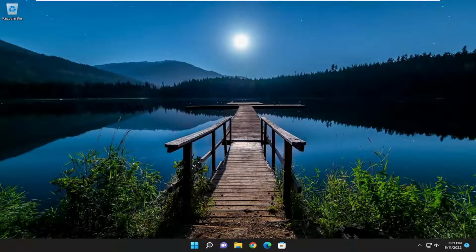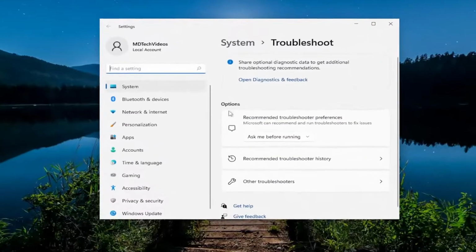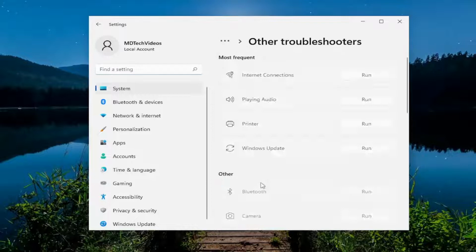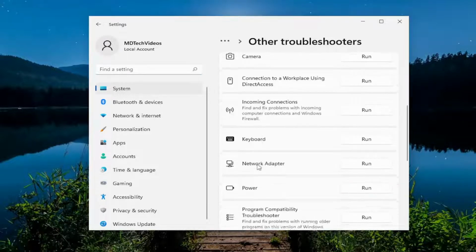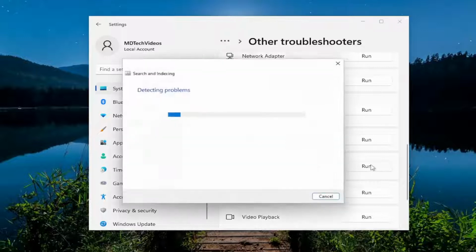Something else you can try here as well, if you open up the search menu and type in troubleshoot, best match should come back with troubleshoot settings. Go ahead and open that up. And underneath options on the right side, you want to select other troubleshooters. And now you want to scroll down and select where it says search and indexing and then the run button.